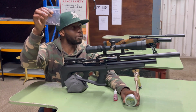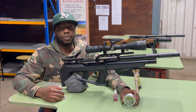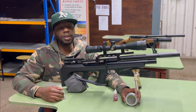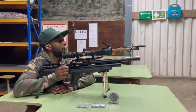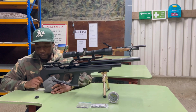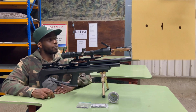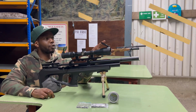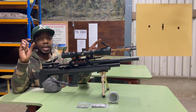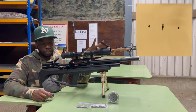So let me go set up down there. Let's go take a couple shots at the card, you get me? See how it groups. Alright, so boom, gang. Camera's down there rolling. Ignore the thing in the middle. I was going to give you one 5-shot group, but I've got 8 in the magazine, so I'm going to give you 2 4-shot groups.